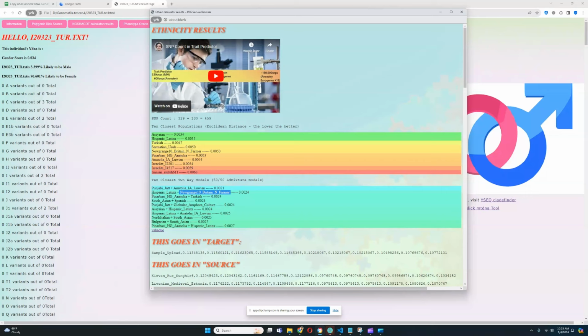The third closest is a mixture of Pinarbasi hunter-gatherer plus Turkish. Yeah, it's also pretty off. The fourth closest is South Asian plus Spanish. Yeah, it's pretty off. So it's really not all that good. It's okay, but that's about as good as you can get with such a limited number of SNPs.